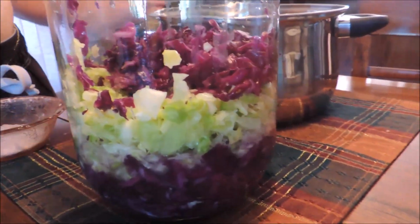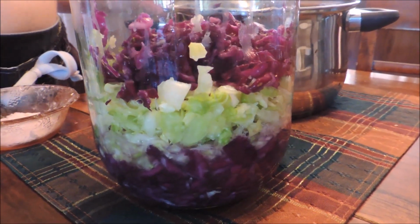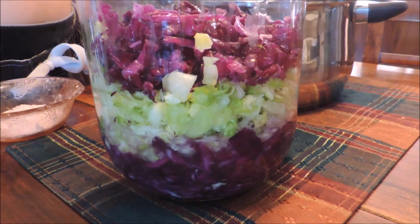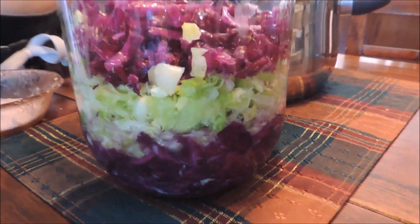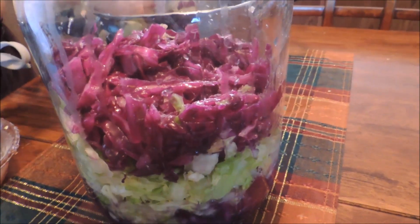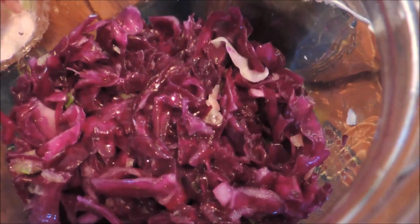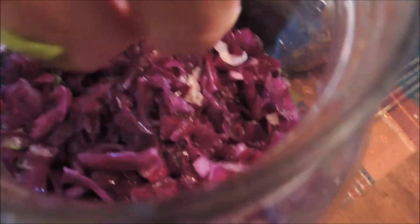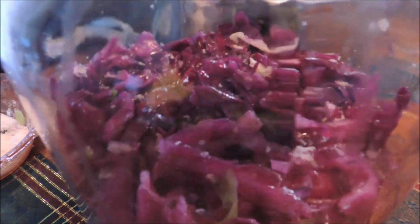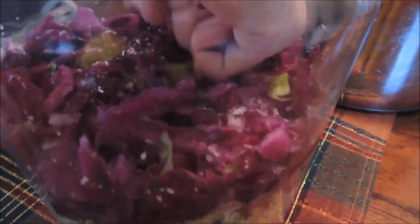Okay, here we are on layer number 3. Adding the bruised red cabbage. Oh yeah, that's gorgeous. Getting it nice and even in there. Then I'm going to put a little layer of salt again. Just a sprinkling, not a copious amount. Okay, now I got to push it down.